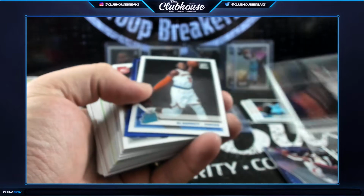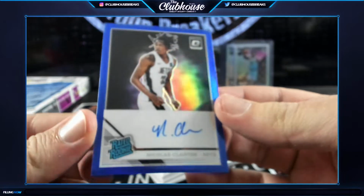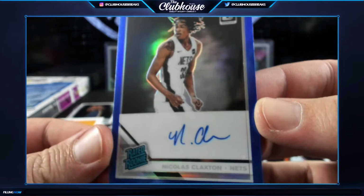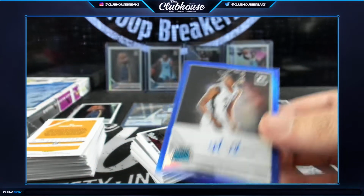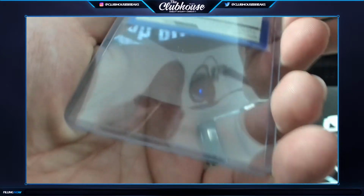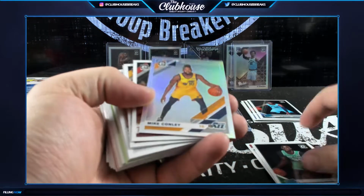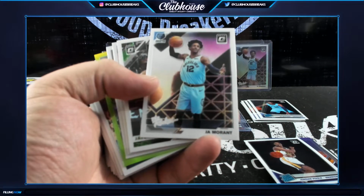Paul George, here's the hot box. RJ Barrett, and then Nicolas Claxton for the Nets. I guess we did hit two blue rated rookie autos, which are 49s. Claxton for Brooklyn, 22 of 49. DeAndre Hunter. Tacko Fall. Mike Conley for the Jazz, hollow. Jordan Poole, another Ja Morant. The rookies.